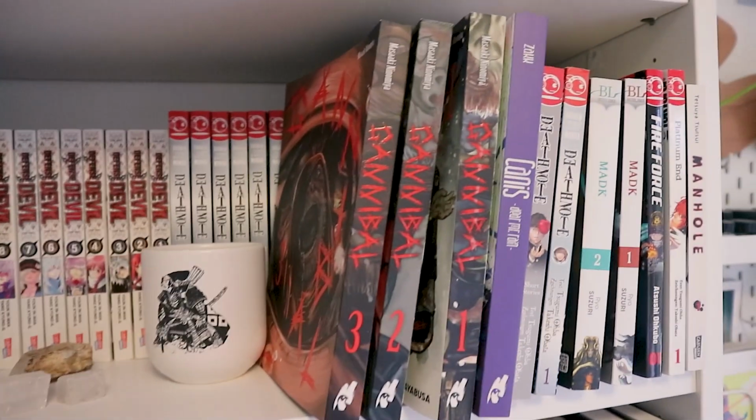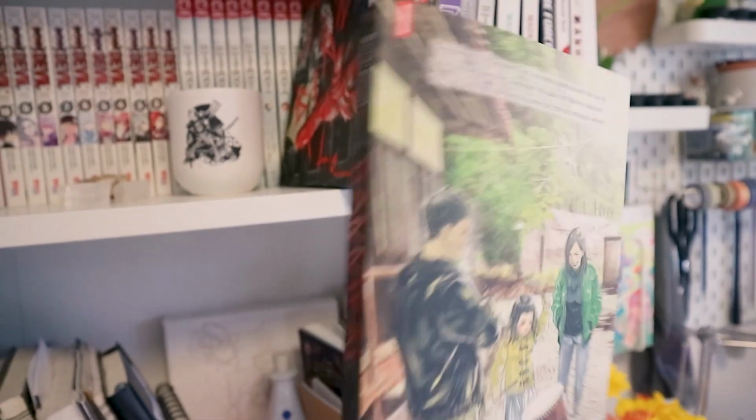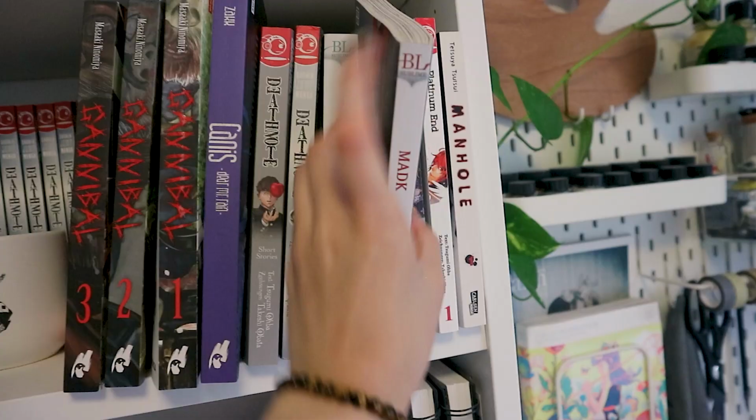They're mainly, I started buying new ones again because of inspiration, and now I started reading them again. I mainly read horror manga. Cannot pronounce that word, but yeah, that's my obsession.